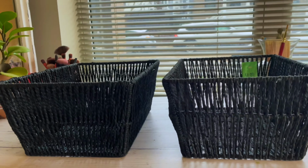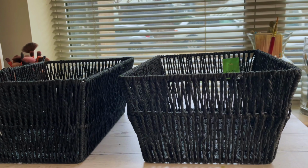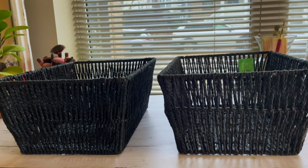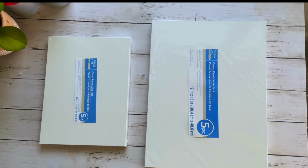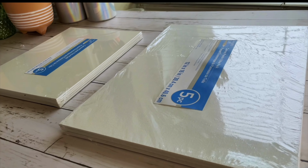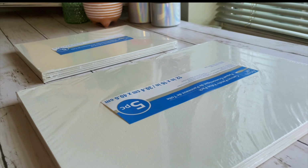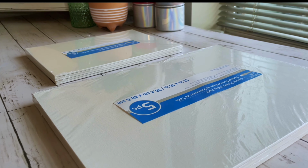Also bought these baskets for $4 each. I'm not really quite sure if I'm going to use them or not, but if I don't use them in here, I definitely will use them in my art studio. I got two different sizes of canvas board. I'm going to use these to do one big painting above the bed. I got two different sizes because I'm not sure if I'm going to mix and match them or if I'm just going to use one size.